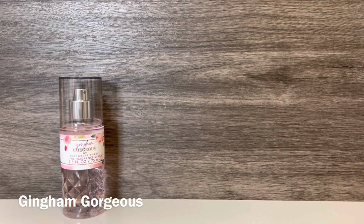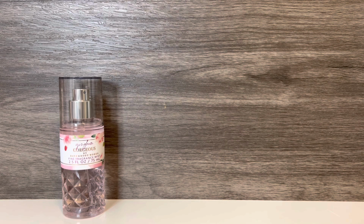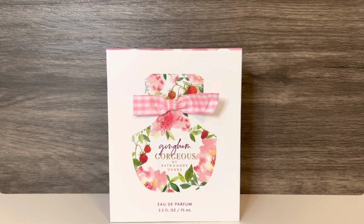First up is Gingham Gorgeous, which comes in the pink packaging with strawberry accents, and this has notes of pink strawberries, peach nectar, and peony blooms. And this opens with a fruity mix of strawberry and peach. The strawberry feels fresh, and the peach is a bit juicy and syrupy. The peony adds a nice soft floral, and the scent overall has sort of a fresh, fruity sweetness to it.